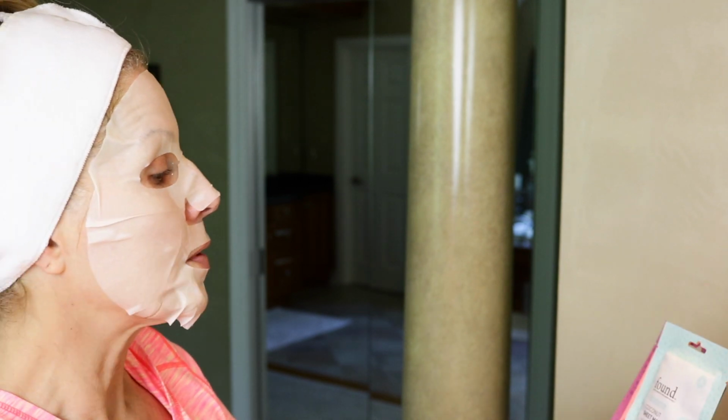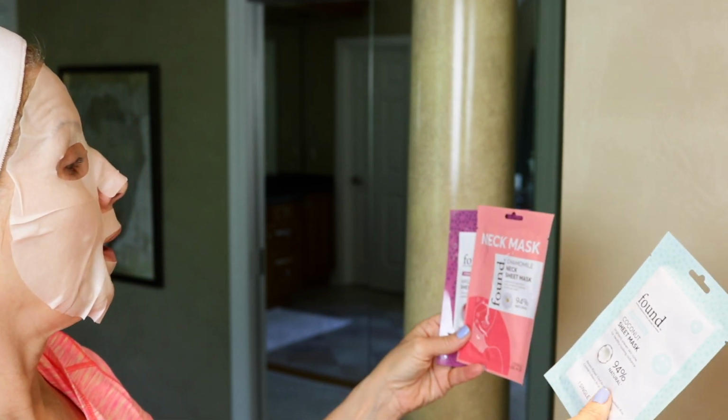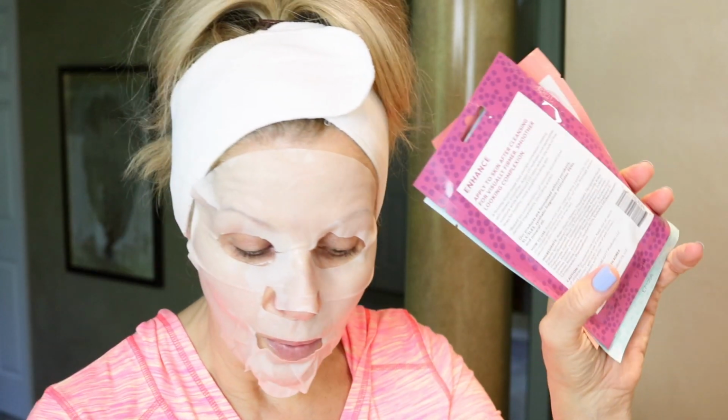And then I found these. Now these I did find in store. They do have them online, but they are sold out right now, and not all of my Walmarts carry this one. So if you can't find these at one and you have another one that's fairly close to you that is probably considered one of their bigger stores in the cosmetic department, check there. This is the Found brand, and this is the coconut sheet mask. They have a neck mask, and they also have the argan mask. They have several different formulas. But again, I looked at the ingredients, no denatured alcohol in these masks. So another good choice.